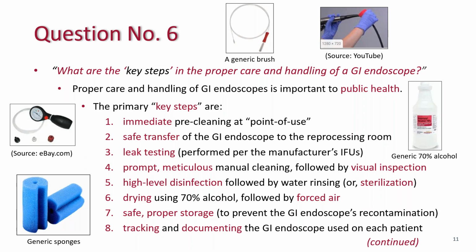High-level disinfection followed by water rinsing. Keep in mind, we'd like this water rinsing ideally to be sterile. Then it would be bacteria-free, filtered. If it's tap water, then please assure that you are terminally drying the endoscope with typically 70% alcohol and forced air. We want you to assure that there's safe, proper storage to prevent recontamination.